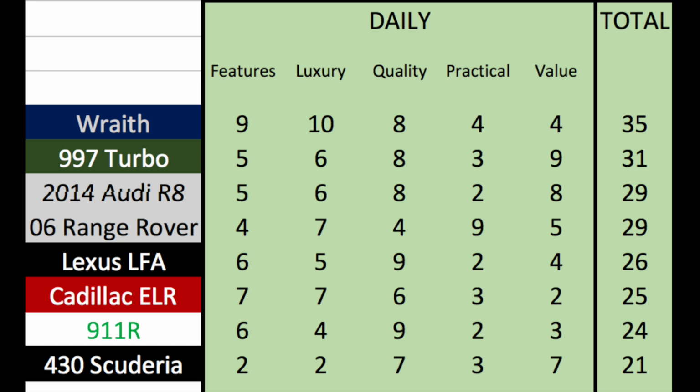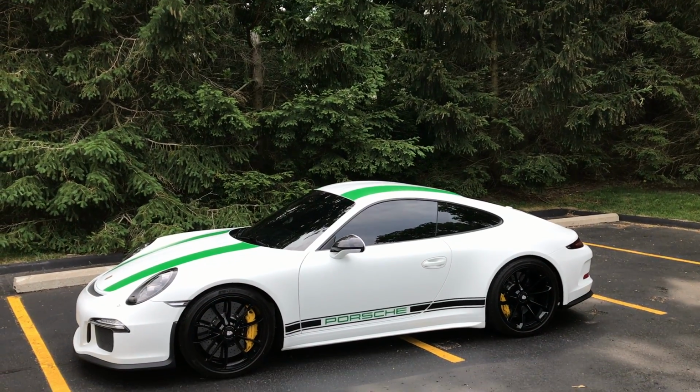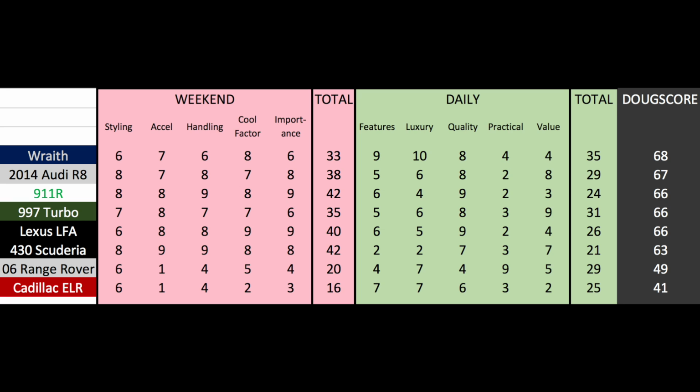Not very good. That makes sense. It's not a car you'd want to daily drive. It's impractical, it's a bit harsh, and it's really expensive. Add it all up, and the total Doug score is 66 out of 100. It does well, but it's a little too compromised and way too expensive to make it to the top.